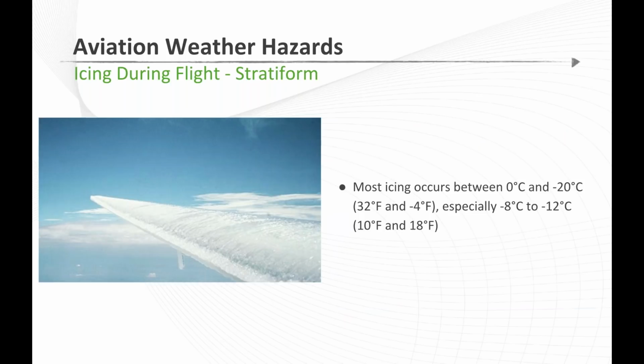When should you be concerned with icing? I would say start with what your outside air temperature is and be looking for icing. Most icing occurs when the outside air temperature is between 0 and 20 below 0 centigrade, especially between 8 below 0 centigrade and 12 below 0 centigrade. In Fahrenheit, 32 degrees Fahrenheit to 4 below 0 Fahrenheit is your big window. Then there's your small window in the teens, especially low to mid-teens.